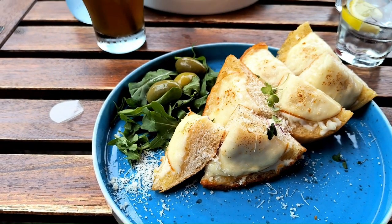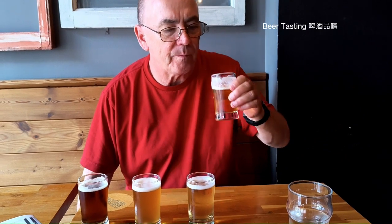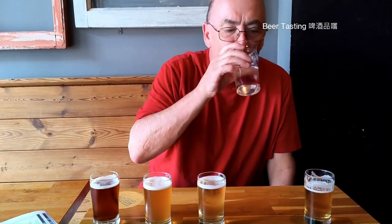On Tuesday, we went to a beer tasting at Barra Bar. Definitely has flavors. Tastes like a course.